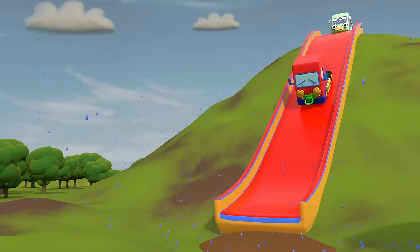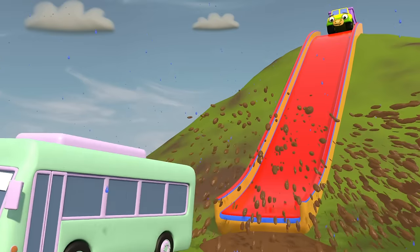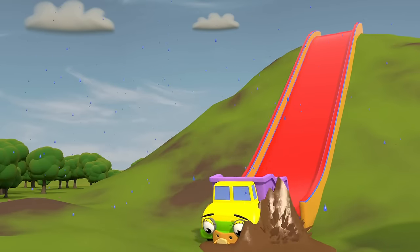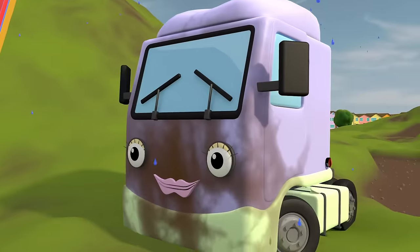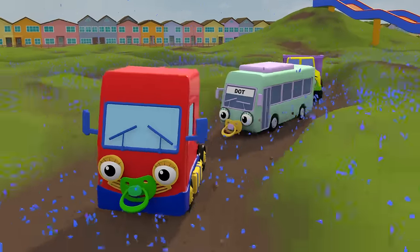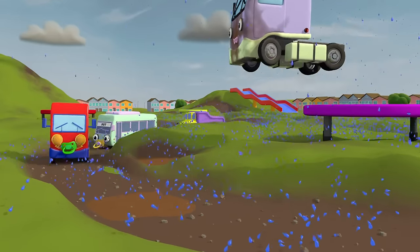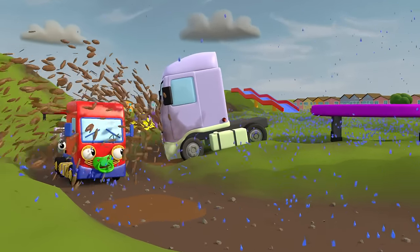Rain, rain, go away, come again another day. Mummy truck wants to play. Rain, rain, go away. Never mind, we'll play anyway. We'll spray, spray, spray, and splish, splash, splosh.